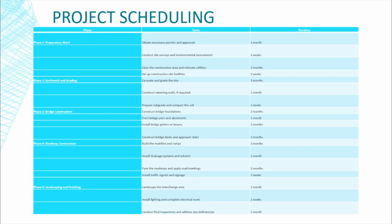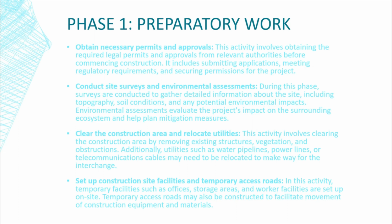Phase 5. Landscaping and finishing. Task: landscape the interchange area. Duration: 1 month. Install lighting and complete electrical work. 2 weeks. Conduct final inspections and address any deficiencies. 1 month.